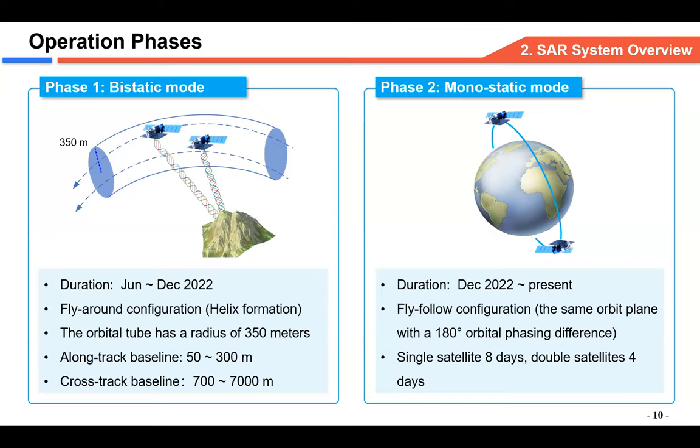Since December, LuTan has switched to the second phase. It means the two satellites are in the flying follow configuration. Both are in the same orbit plane, but with a 180 degrees orbital phase difference, similar to Sentinel-1A and B. This mode reduces the wait time from 8 days to 4 days, allows for rapid emergency response and dense time series.